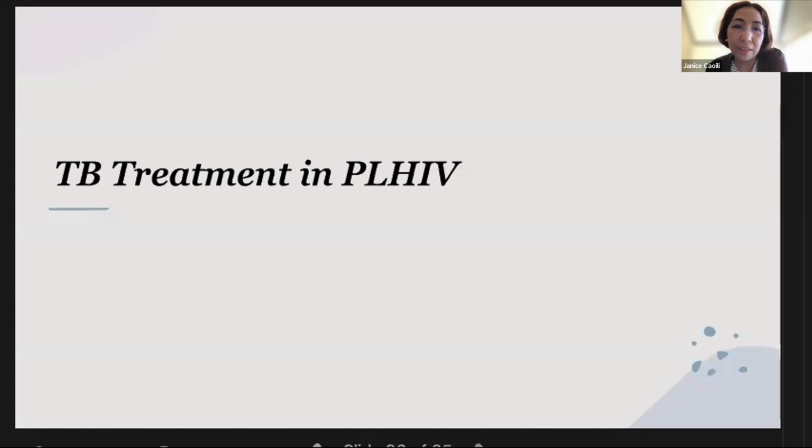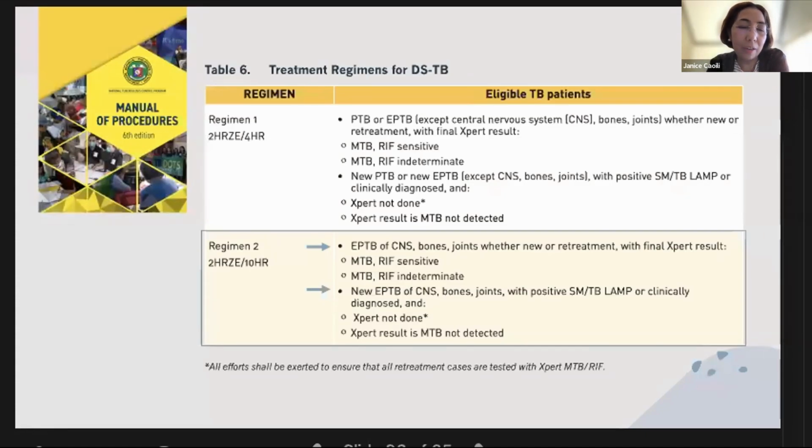Okay, TB treatment. According to the poll earlier, no, yung sa participants today, most of you treat your patients, and most of you are actually comfortable treating patients with HIV and with TB. So the DOH MOP details the recommended treatment for PTB and EPTB. So the recommended anti-TB regimen for bacteriologically confirmed or clinically diagnosed TB is still 2 months of isoniazid, rifampicin, pyrazinamide, and ethambutol, followed by 4 months of isoniazid and rifampicin in the continuation phase. So the 2 months is the intensive phase, and the 4 months HR is the continuation phase.